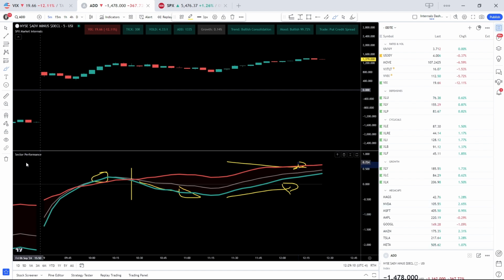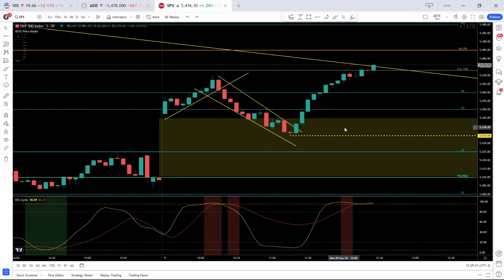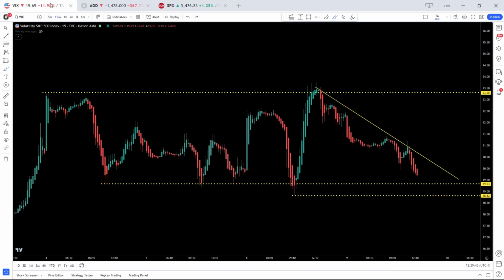Now this indicator here measures sector performance on a market cap weighted basis. As we know, not all sectors are created equal. Not all stocks are created equal in terms of their influence on the S&P. So in green here we have growth, and in red we have traditional cyclicals and defensives. Although if we look just at sector performance today, it is clearly bullish because all sectors are green: defensives, traditional cyclicals, and growth.